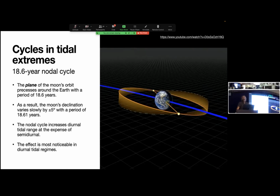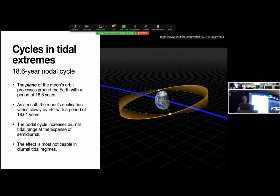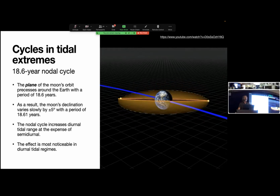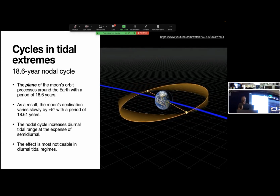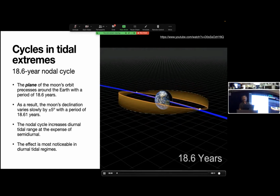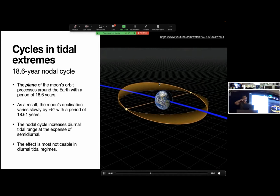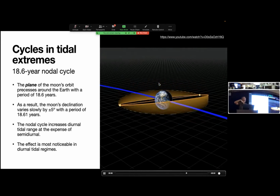So the other cycle we haven't talked about, this was a little trickier to visualize, is the 18.6 year nodal cycle. So this one, we have to think about not just the orbit, but the plane in which the orbit is occurring. That precession we just talked about is occurring within this orange circle here. But the plane of that circle is actually orbiting, or precessing, around Earth as well.